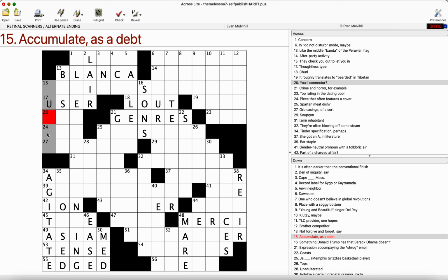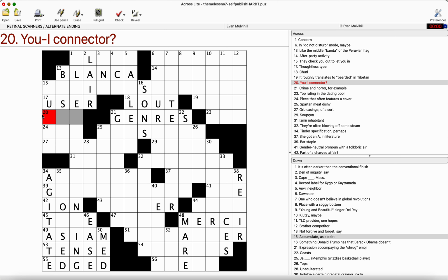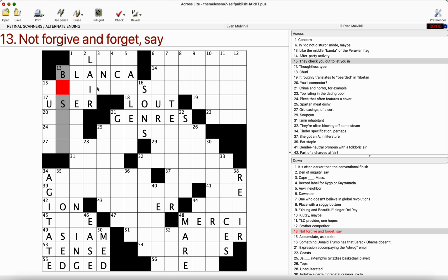In a lot of crosswords, it's preferable to use two common words over a more obscure long word, so that's why you don't see a lot of SAT words in crossword puzzles, because editors and constructors consider them to be boring and uninteresting in general. Piece that often features a cover, pretty misdirecty, I would avoid it for now. So we're hitting some dead ends up here.